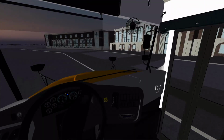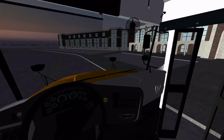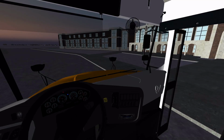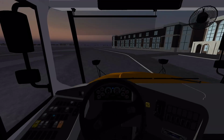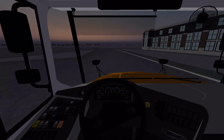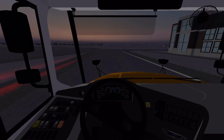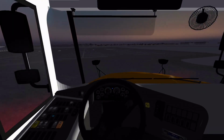Alright, so let's pull up to the entrance here. Let's go ahead, let's put the bus in neutral, pull the parking brake, open the door, and let the kids on. Alright, so it's time to go. Let's go ahead and close the door, put it in drive, release the brake, turn the flashers off, and let's get right out of here, and let's get going on this route. So, gotta get out of here first. As always, it's the first mission when I'm leaving the school. Getting out of there.